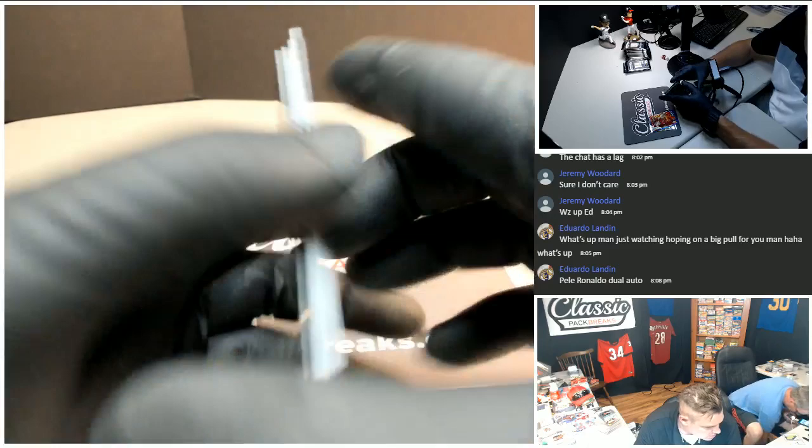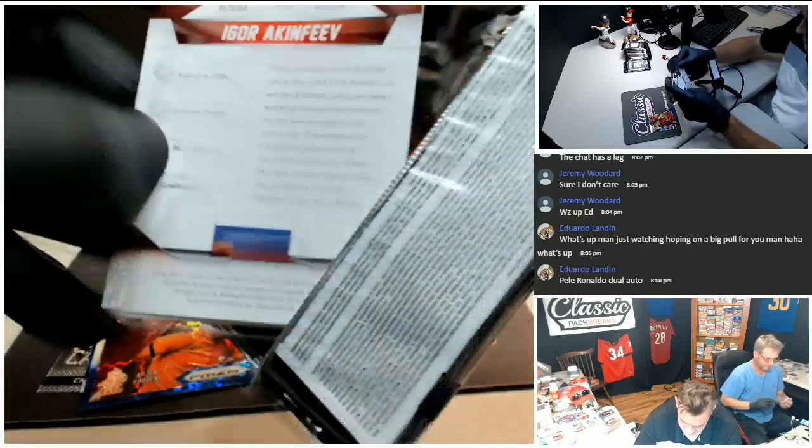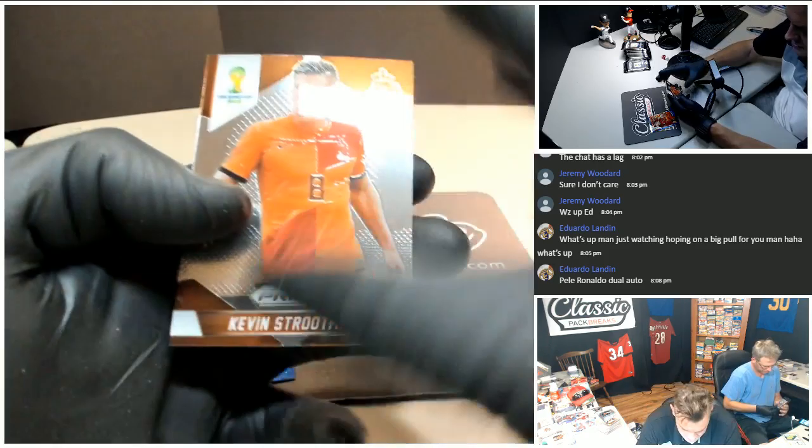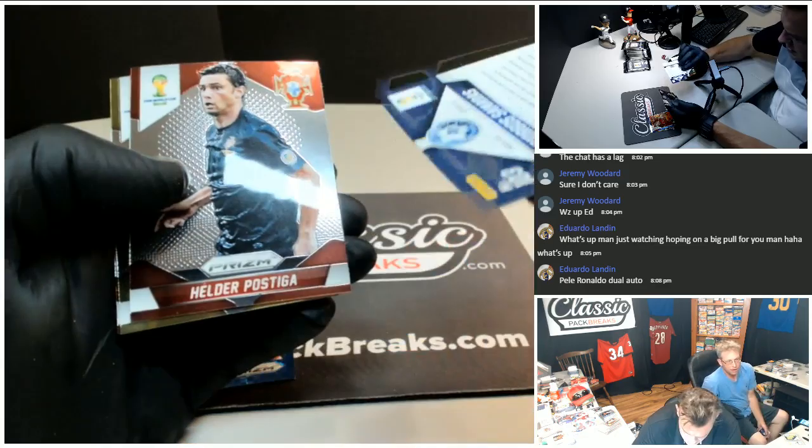Pele, yeah. Pele, Ronaldo, dual auto. There's probably one in that case. David Luiz. Wow. That's a nice card. There's a number in there. Is that a silver? That's a nice looking card, whatever that is.